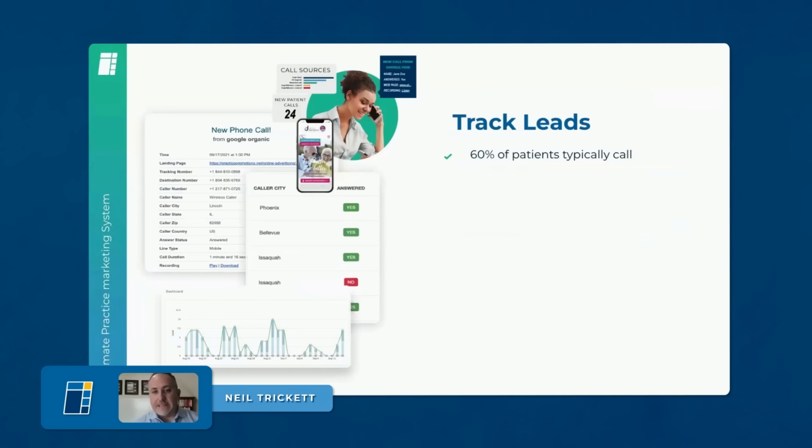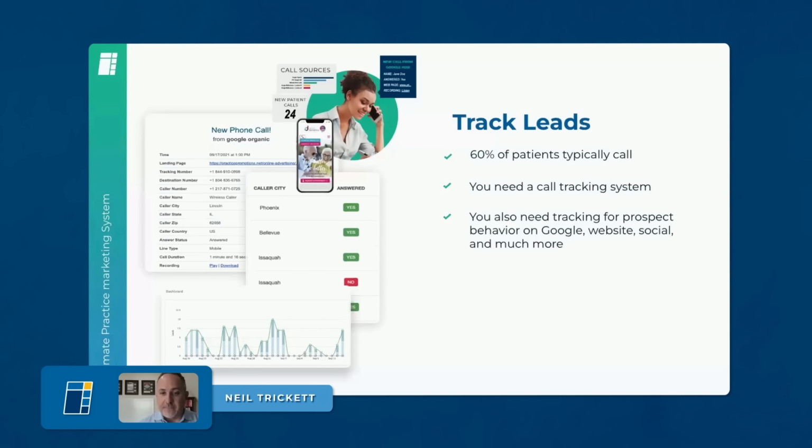So when it comes to tracking leads, you've got to realize that about 60% of patients typically call the clinic. So you need a good call tracking system. And you also need to track how that prospect behaved and got to you. Did they click on Google? Did they go to your website, to social media, all these different channels that people are coming in from? We need to be able to see their path into the clinic. And so by leveling up your marketing tracking systems, this is going to give you valuable data to make the right business decisions in your practice.